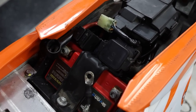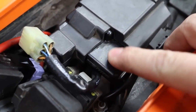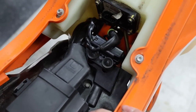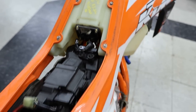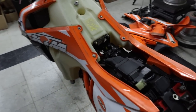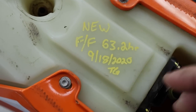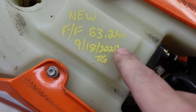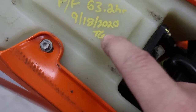And in here we've got our battery because this is electric start. It looks like a stock CDI, so I'm not sure. This bike might be, performance-wise, except for the clutch, pretty much all stock. Got our fuel pump and stuff, and here's on the tank. Mike was telling me there's a bunch of stuff on here where the technician would write whatever he was doing, so you could see new, maybe fuel filter at 63.2 hours. That was in 2020. TG, it looks like it says, probably the technician.